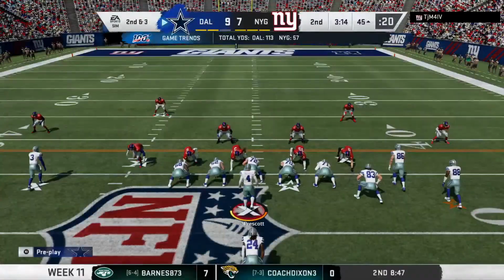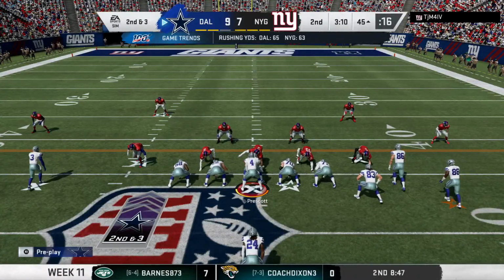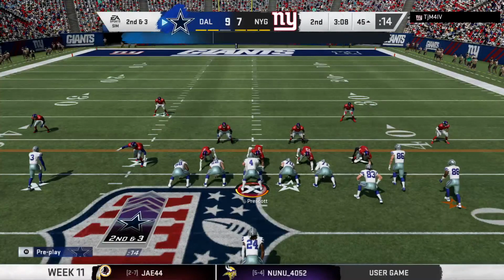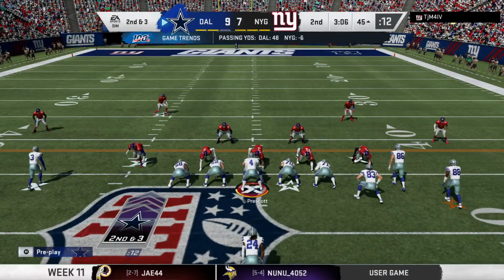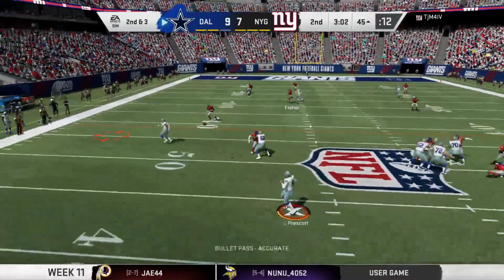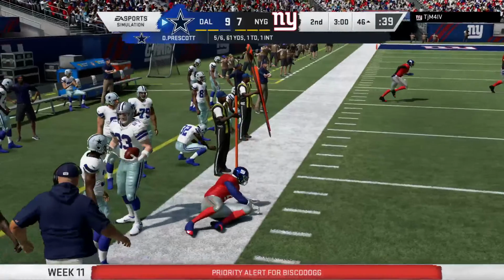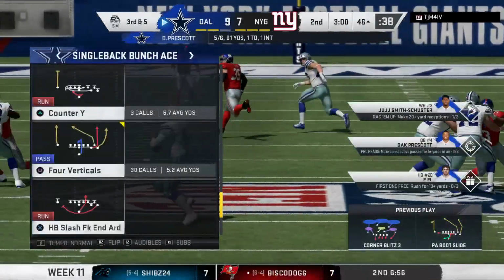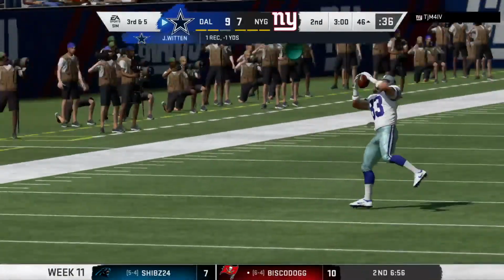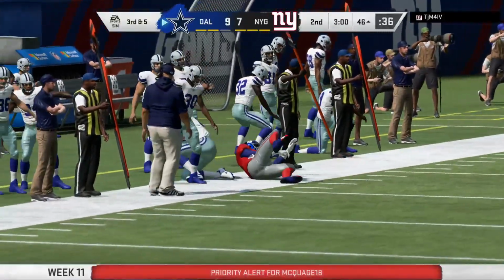A good run got 7 on first. Here's 2nd and 3. Double tight. Double tight. 4 down. On play action, Prescott, and this is caught by Witten, the tight end. It'll go as a loss of a yard, and it'll set up 3rd down. A pass for negative yardage, obviously no good. Maybe he shouldn't have thrown it, or maybe he shouldn't have caught it.